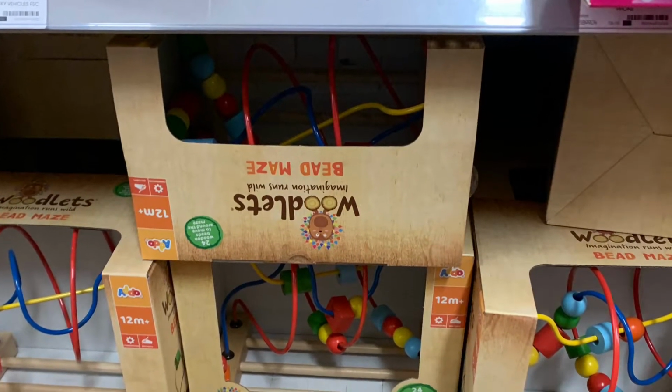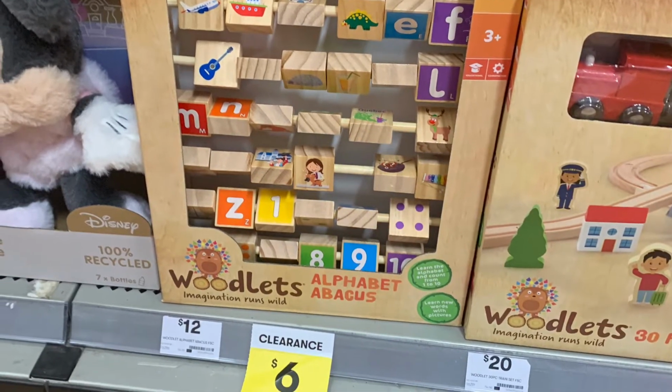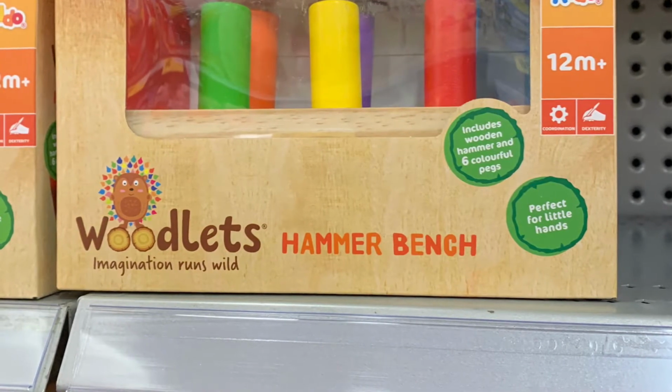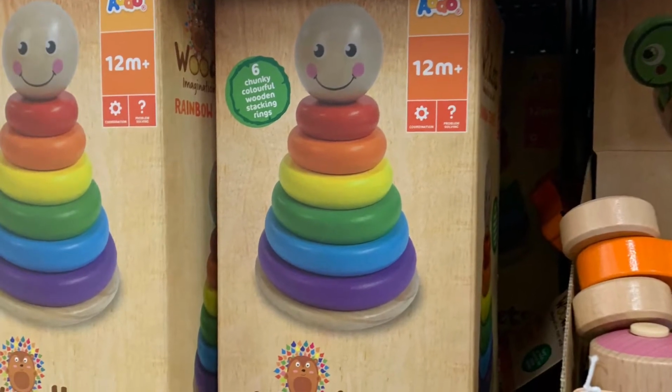Bead mazes. So we're looking at the wood products at the moment. You know, just because it's wood doesn't make it Montessori. Have a look at the toy and try and see what is the purpose of it. These type of things can be great for young children, 12 months, 18 months. Same as these rings, stacking rings.